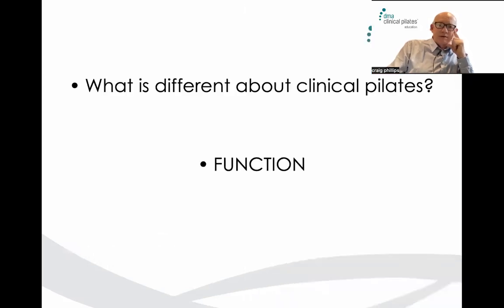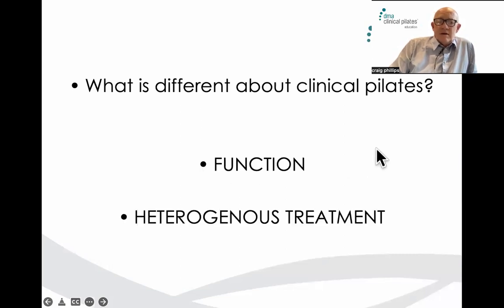So what is different about clinical Pilates? How does this apply to what we're doing? And this is where function comes into it. Looking at function and also being able to provide treatment that is not homogenous, that is not protocol driven, that is not a recipe of one size will fit all. How do we subgroup and provide suitable heterogeneous treatment?